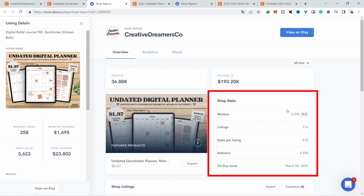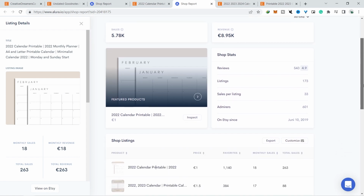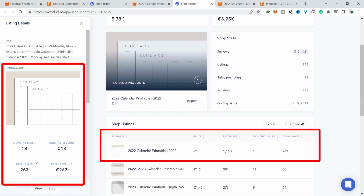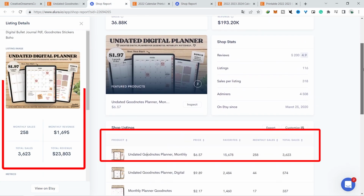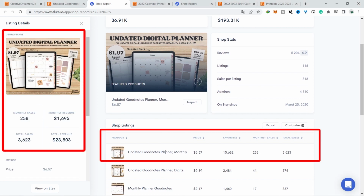Let's just check the best-selling products from each store. Of course, the difference is quite a lot when compared because the first shop only produces around €300 from its best-selling product, and the second shop is able to generate $23,000. Now we will discuss how to create an attractive calendar for sale and earn $23,000 from a single product.